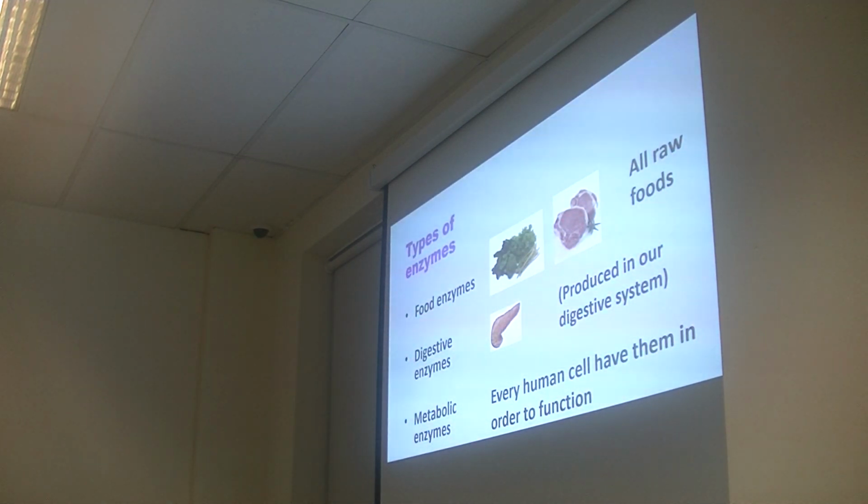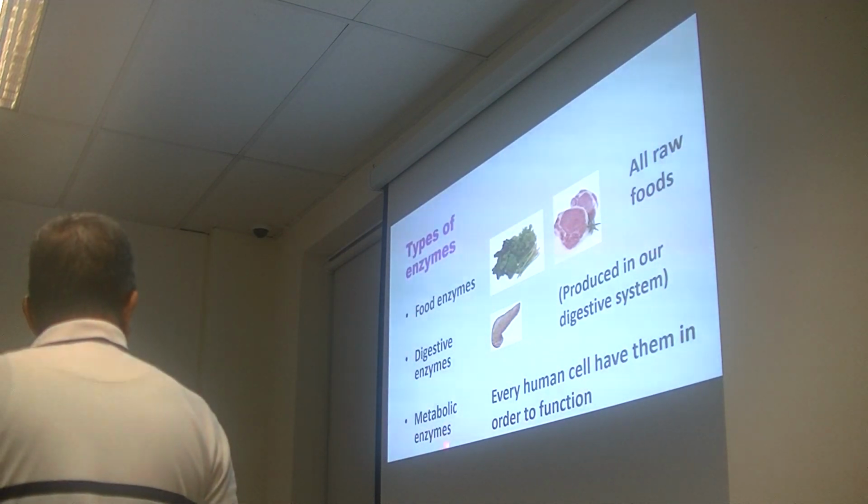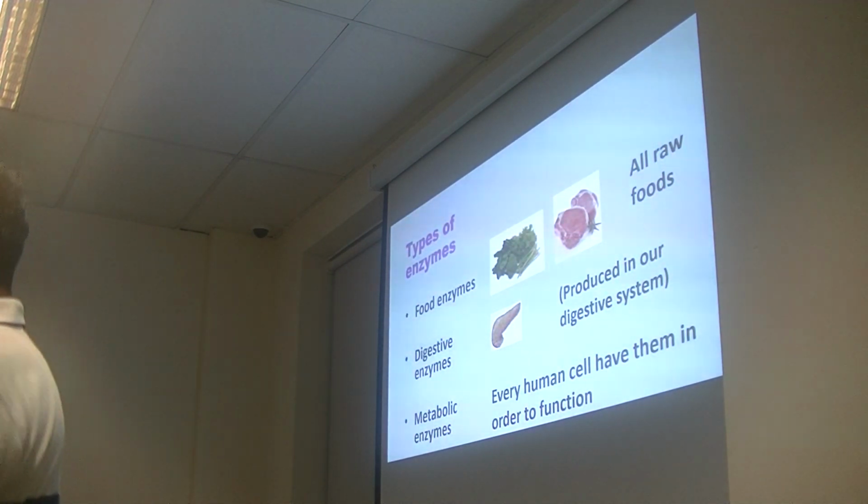You mean it's not the acid in the stomach that's digesting food? Acid makes the thing solid to liquid. You only liquefy the food. But digestive enzyme, you have to change your food into something else. Then you can use it. Metabolic enzyme, you cannot produce and you cannot supplement, your body has to produce it.